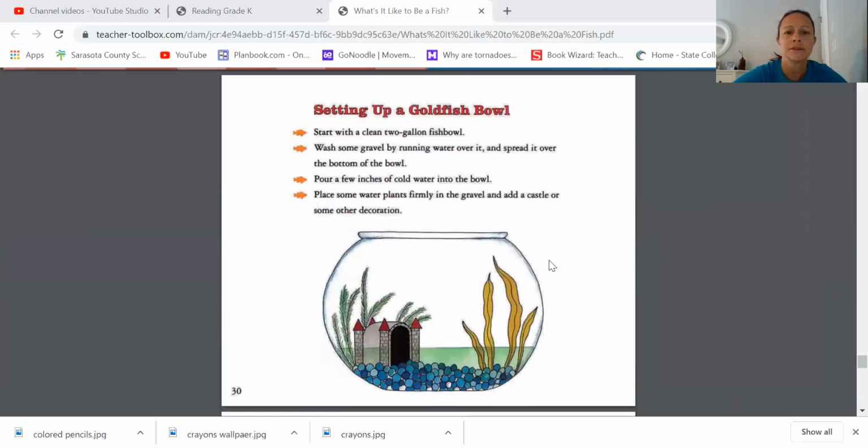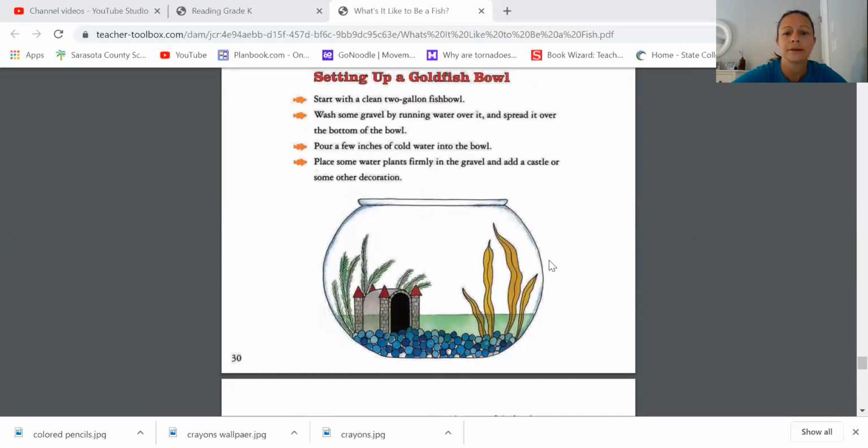Here are directions for setting up a goldfish bowl. Start with a clean 2-gallon fish bowl. Wash some gravel by running water over it and spread it over the bottom of the bowl. Pour a few inches of cold water into the bowl and place some water plants firmly in the gravel and add a castle or some other decoration.